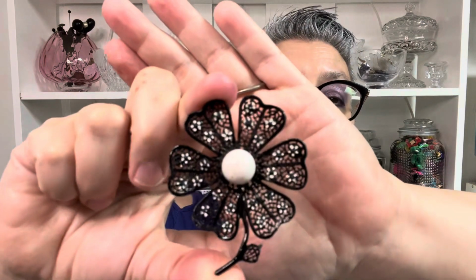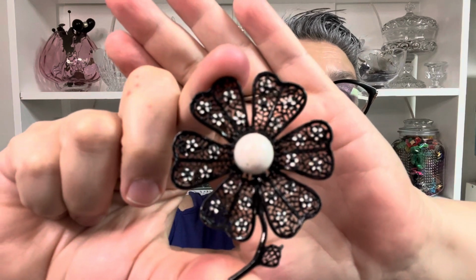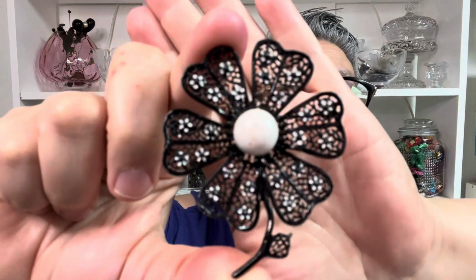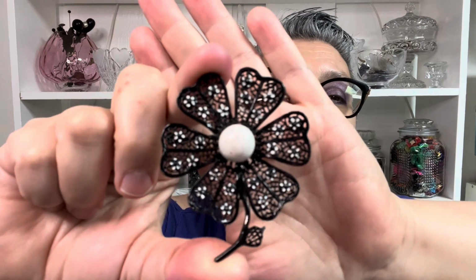Next up, we're back to metal again. And this one is actually marked on the back. I cannot tell. It looks like ART. It is black and white, 2 3/4 inch at its longest point. And then it's got tiny flowers on the flower. How stinking cute is that? And it's like lacy. It's got this metal filigree.